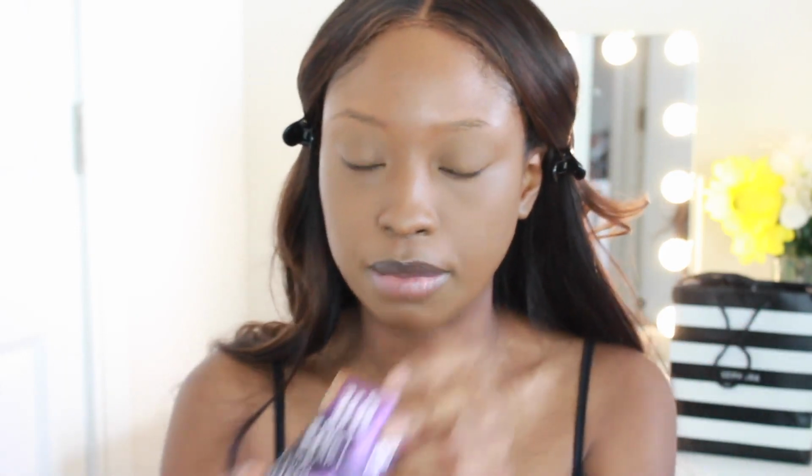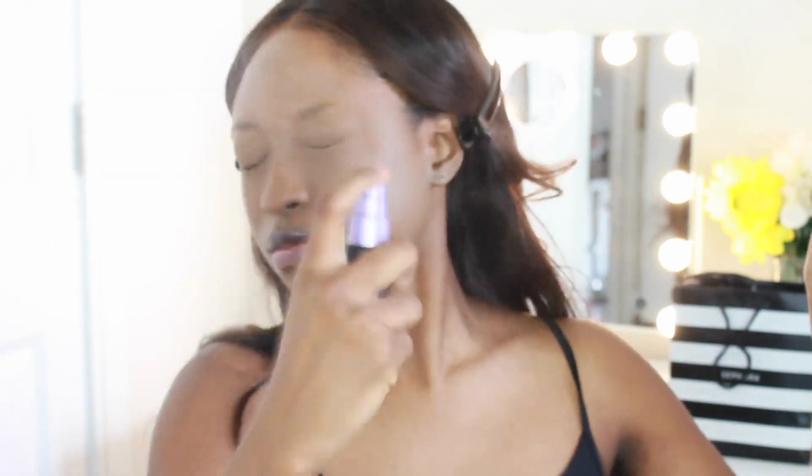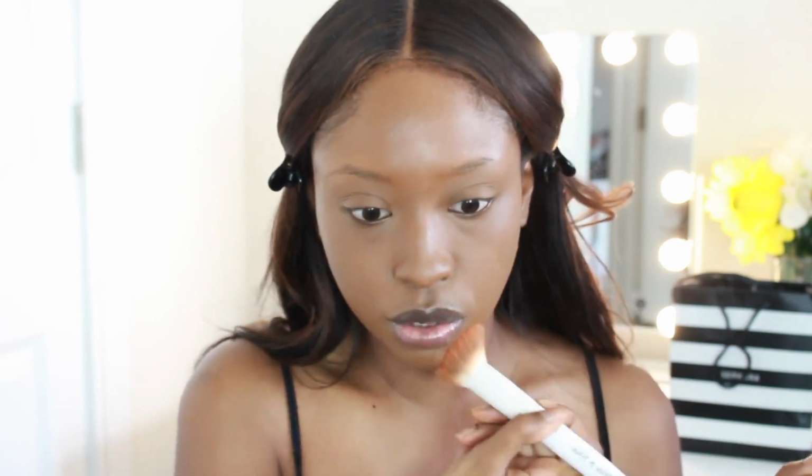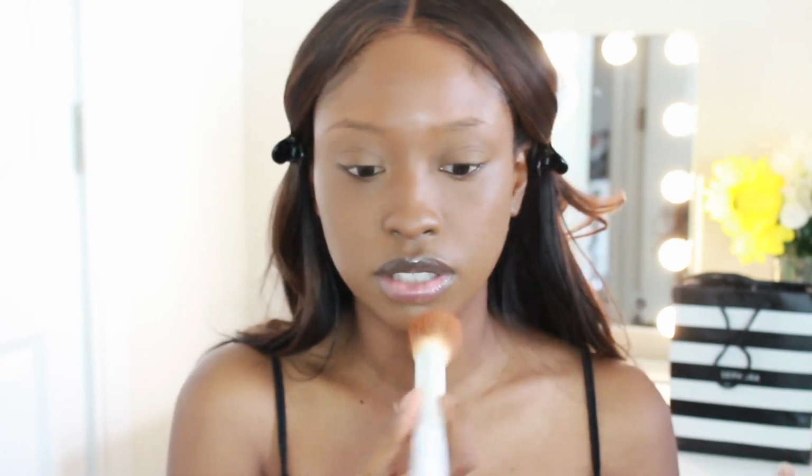But I just want to quickly tell you guys, this is what I do to set my foundation. And I don't want to look powdery. I want to look dewy, like I said. So here we go. Oh, and also keep in mind, I applied it with a beauty blender the first time versus this brush. So I'm glad that I did wait to do this review, because, you know, the second time around, sometimes it's better.